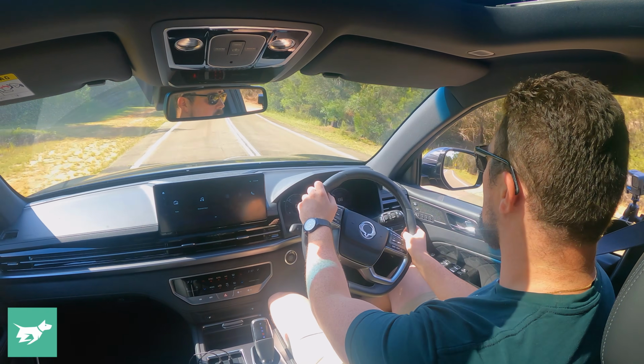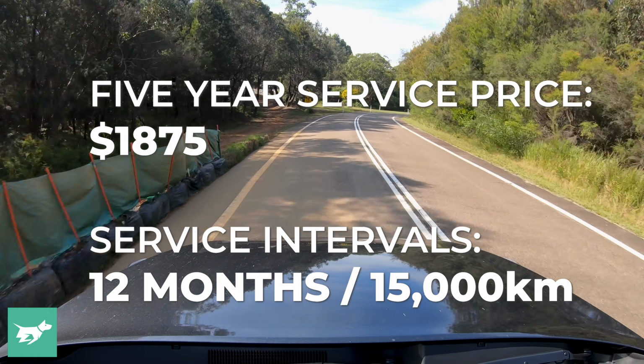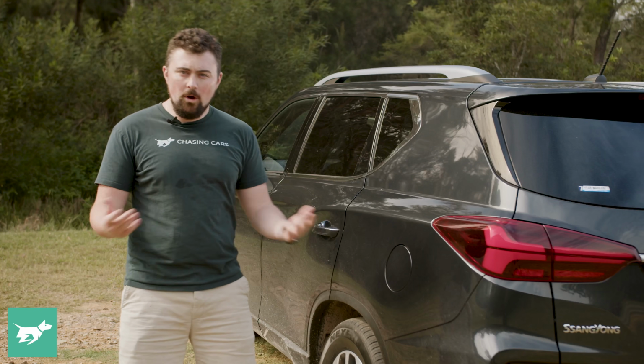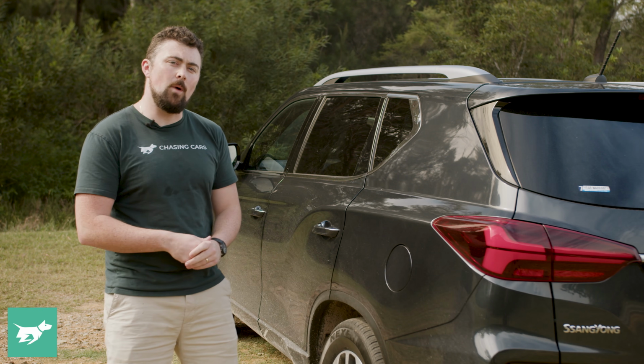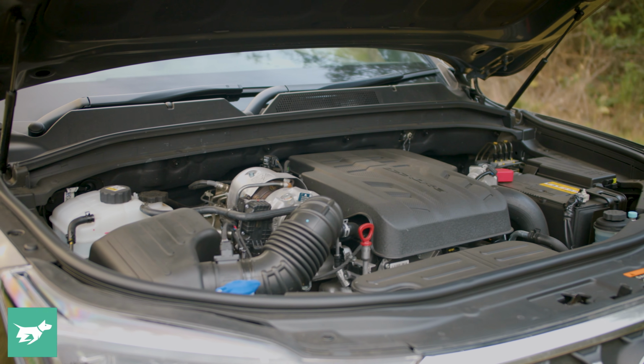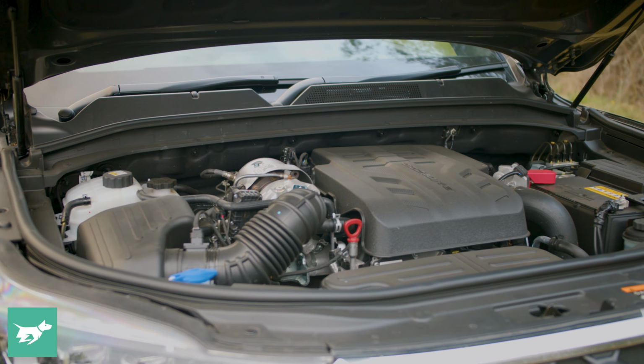Now over 5 years, you're gonna pay $1,875, and the intervals are every 12 months or 15,000 kilometers. But what about fuel economy? So this is an interesting one. The official combined consumption claim is 8.7 liters per 100 Ks. In my week of driving, I've seen about 9.3.